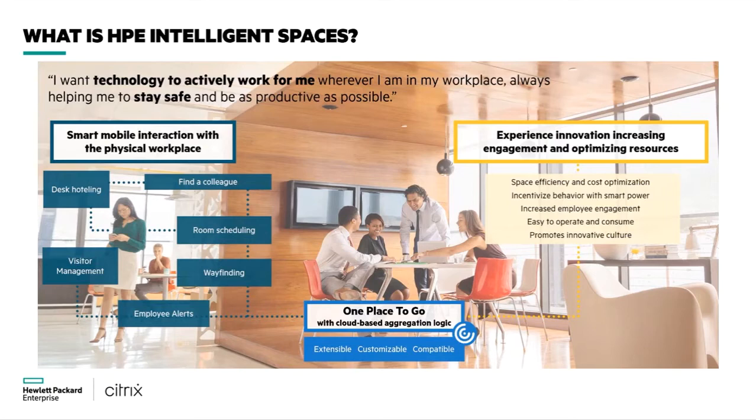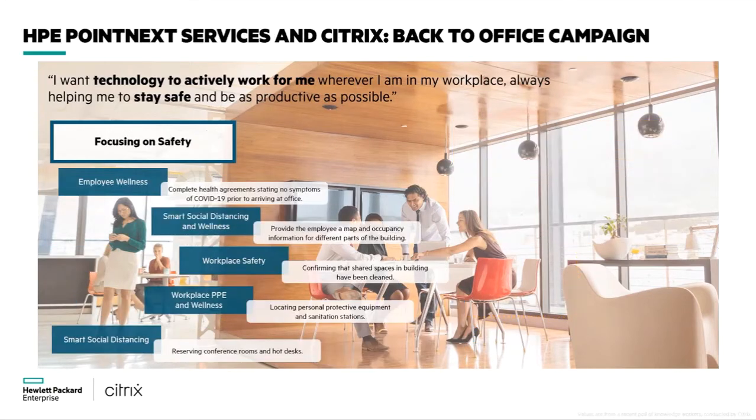We are providing a point of aggregation and a point of one place to go for the employee in Citrix Workspace, not only to have their productivity tools and the ability to get their work done wherever they need, but also really focusing on how they come back into the building. So as I said, super focused on safety.